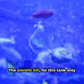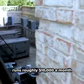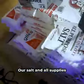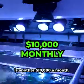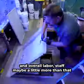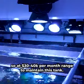I think the electric bill for this tank only runs roughly $10,000 a month. Our salt and all supplies is another $10,000 a month. And overall labor and staff, maybe a little more than that. So in the $30,000 to $40,000 per month range to maintain this tank.